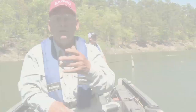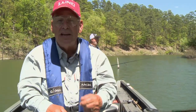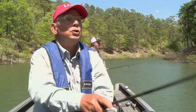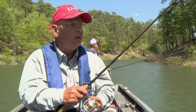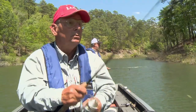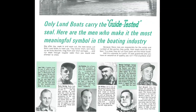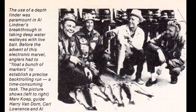Zebco made the first spin cast reel, which most people don't realize, but Zebco stands for Zero Bomb Sight Company. They were making bomb sights for the bombers in World War II, and after the war was over, they got this little old patent for this little old reel and started making it, and I still got the first push button reel that I ever owned. Oh goodness, it had to be 1958 or 9 when I got mine. Boats were getting better, the trolling motors were getting better, depth finders were invented and they were getting better.